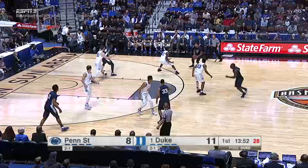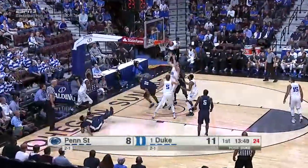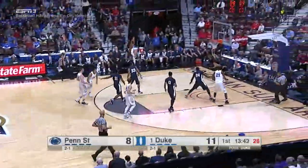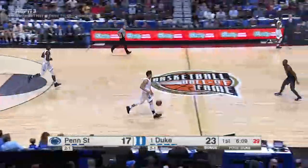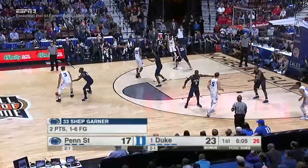that'll be dropped in at 2. Brankovic, number 30, is in for Duke, replacing Jeter, and Brankovic comes away with the rebound. He's only played in 2 games. He's averaging 3 rebounds per game. And the quick hitter by Matt Jones for 3. The concern that Duke had coming into this game is giving up points in the paint. That time just poor transition defense.